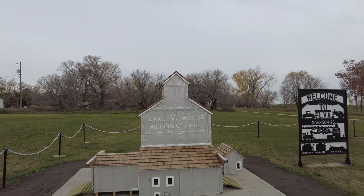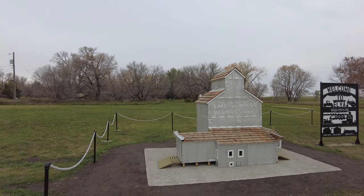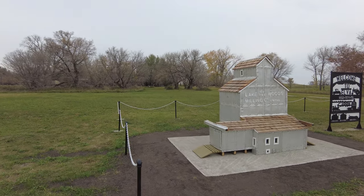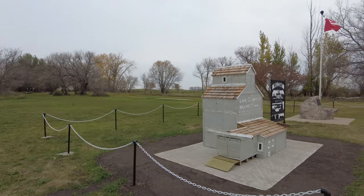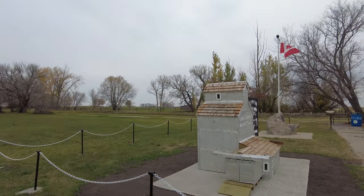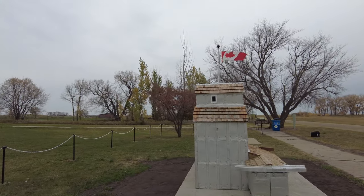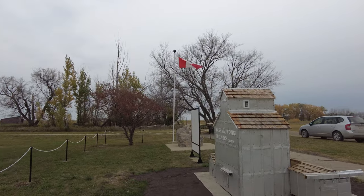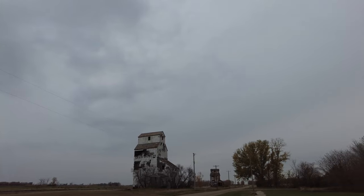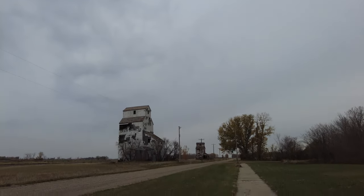This is a beautiful little model of the grain elevator. You can see the dirt around it is still very fresh. This was just freshly unveiled just a few weeks ago, I believe. So that's a very nice tribute that hopefully will be standing here for many years after the Elva elevators are gone. Now, I have talked a lot about the elevators.